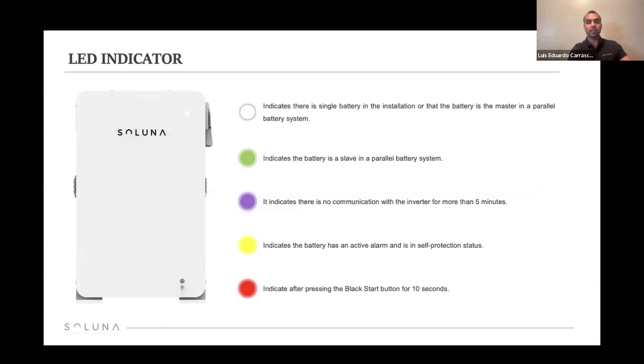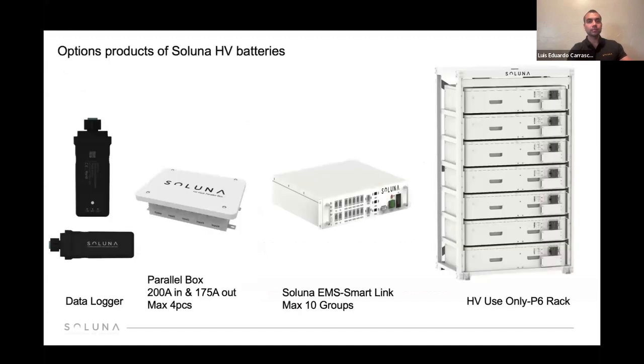If it's white, it means that it is the master battery, or the one in a single battery installation. If it's green, it's the slave battery. If it's purple, it's not communicating with the inverter for more than 5 minutes. And if it's yellow, it's indicating an alarm and it's in self-protection mode. And if it's red, it means that you pressed the black start button for 10 seconds. If it's the master battery, you click the master battery black start button, and it will also turn the other slave batteries to red LED.